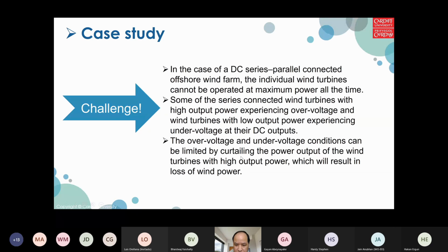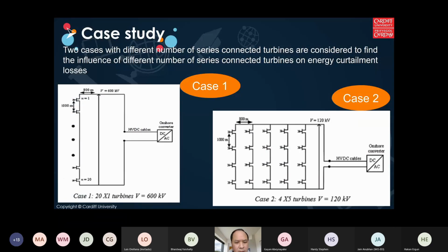And then minimize the cost and minimize the power loss. The initial case is where we compare different configurations. If each wind turbine's output voltage is 30 kilovolts, and we want to form a 600 kV DC voltage, we put 20 wind turbines in series. Or we reduce the DC voltage for HVDC with a 4 by 5 arrangement: 4 connected in series and 5 strings in parallel. So 4 times 30 kilovolts each is 120 kV. We assume 1 kilometer, 800 meters spacing, and this is the base case.